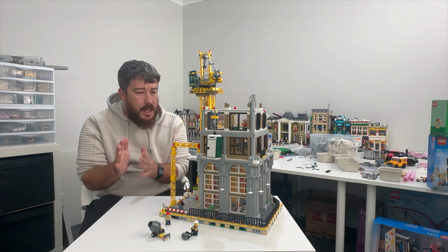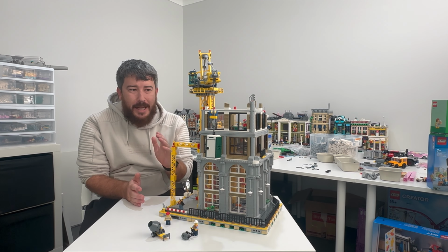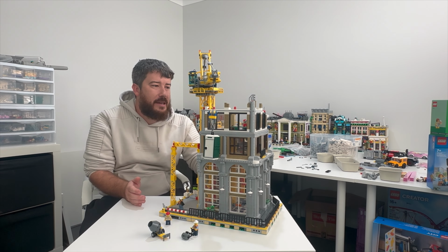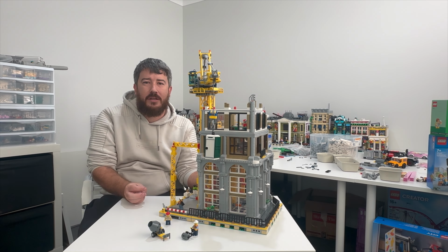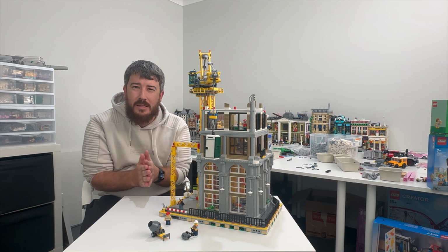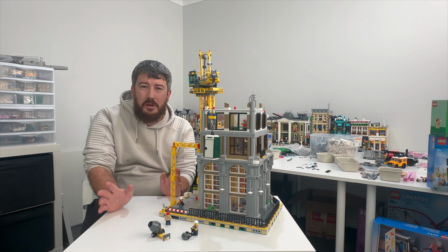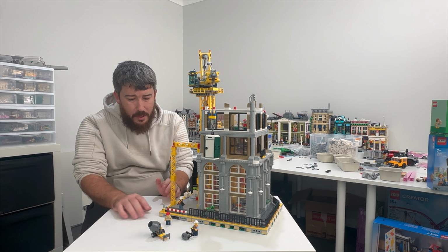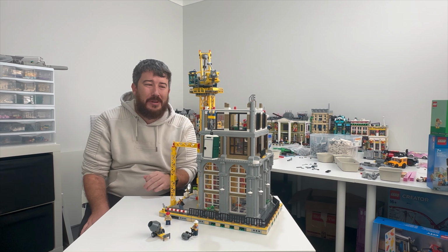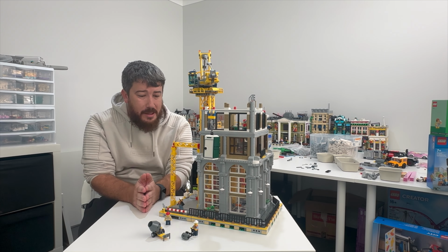For the city, look, I highly recommend this build. It has things that, as I said, the other builds don't have. The fact that it is still an ongoing construction site, I think, adds a feeling of busyness to the city, which will be great. Obviously, every person who has a city has a million different construction vehicles, so they'll go in well with it. Little boom gate here. I highly recommend this build, guys. If you are able to piece it together, I definitely recommend doing it.